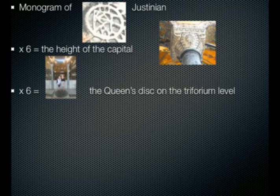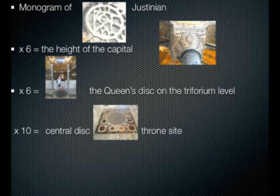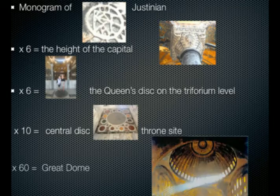If we multiply the diameter of his monogram by 10, it equals exactly the diameter of the large central disk at his throne site. And if we multiply the monogram by 60, we see that it equals the Great Dome. What a beautiful number progression this is.